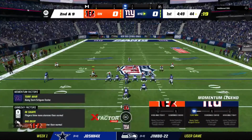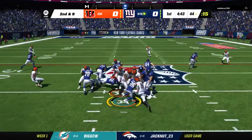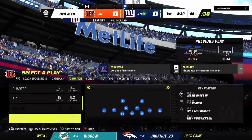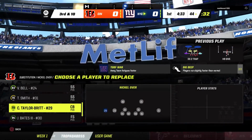The run only got a yard. Here's 2nd and 9. Again, it's Barkley. And this time they were ready for him as they'll stop him right at the line of scrimmage. Officially nothing on that one, no gain, so they're left with still 10 to go on 3rd down.